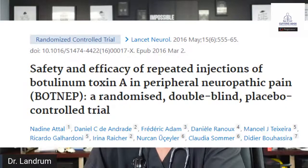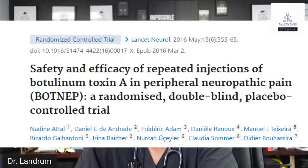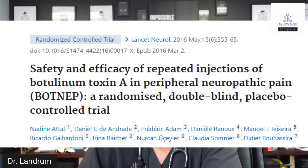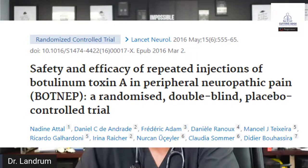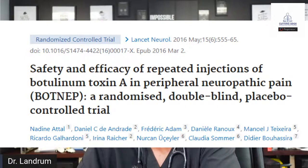So let's take a look at another study and give you some insight. Is Botox potentially useful for nerve pain? One of the things this study looked at, which was in the Lancet, a British journal, was the safety and efficacy of repeated injections of Botox in peripheral neuropathic pain.